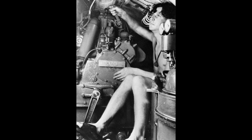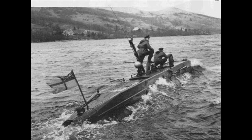This was not helped by the fact the submarine carried a 42-horsepower diesel engine and a 30-horsepower electric motor. This allowed for a surface speed of 6 knots and an admittedly meager 2 knots when running submerged on electric power. While admittedly impressive, considering the low power, these submarines were not breaking any speed records.